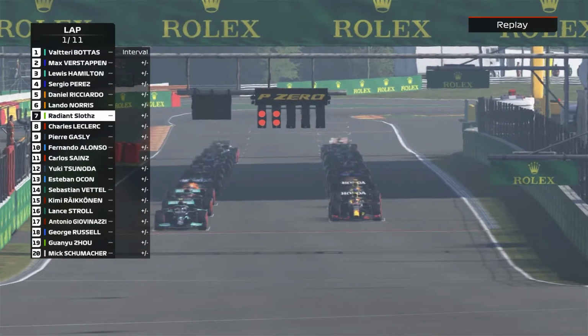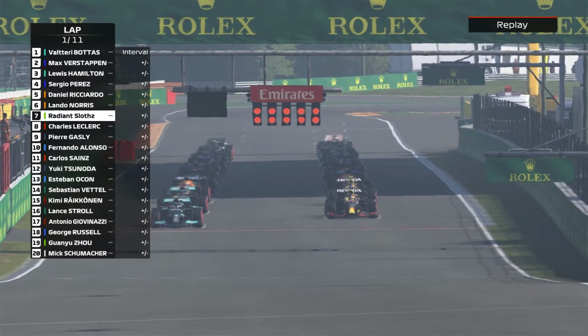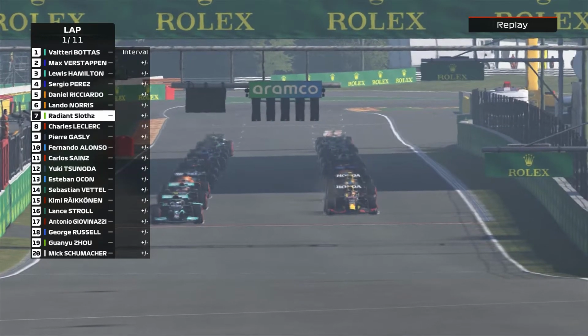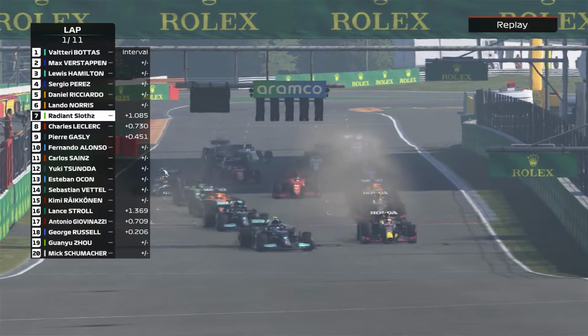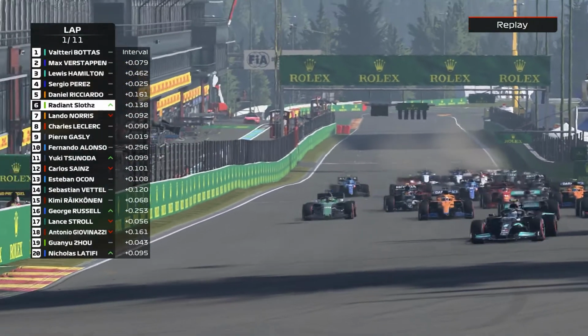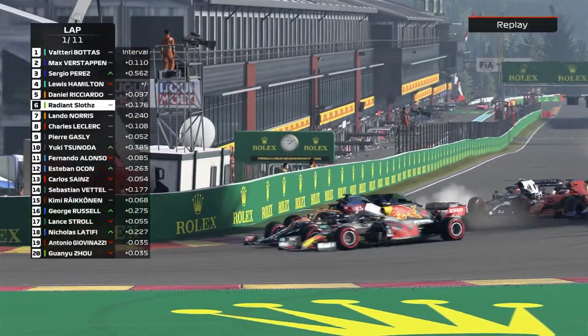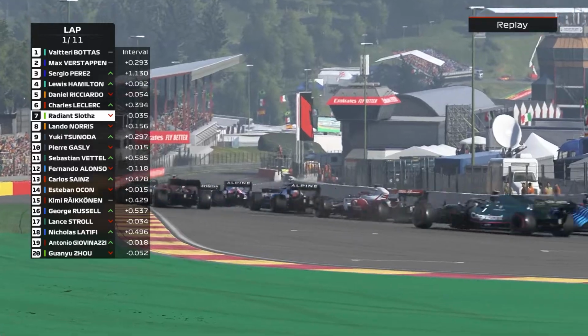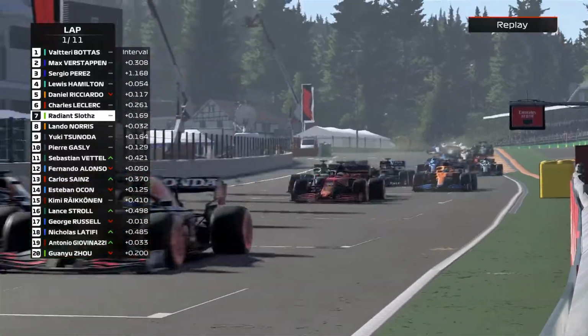Well, here we go on the grid at Belgium, an old classic circuit. Let's see if we can get a good result here for the Radiant Racing team, who have now gone back to a light green colour on the leaderboard on the left-hand side. As we get away, Radiant Slothz immediately gets past Lando Norris and then loses positions again to Charles Leclerc as they go 3 wide into turn 1.